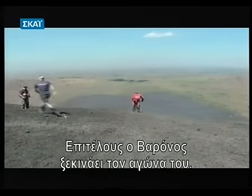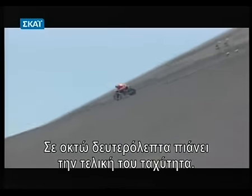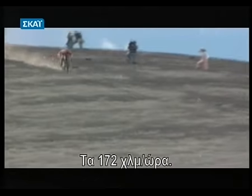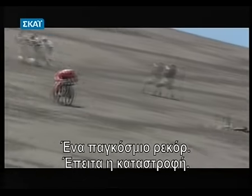Finally, the Red Baron starts his run. It takes about 8 seconds for the bike to reach its maximum speed, 107 miles an hour. Another world record. Then, catastrophe.